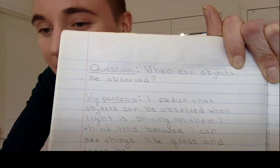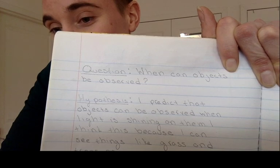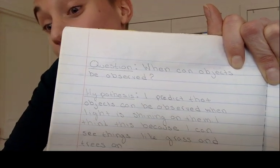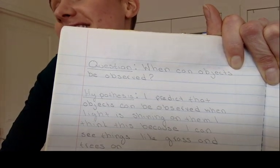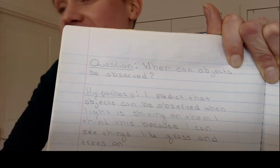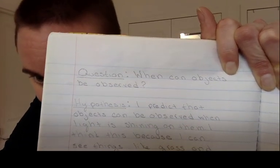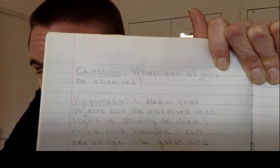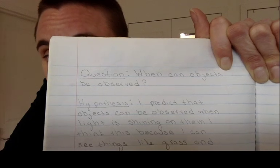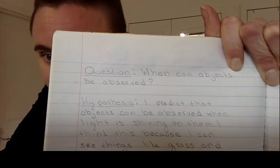Why do you think the sun coming out will make it so we can see better? If you really want to push yourself, you can add whether or not you think it is easiest to see an object when it is in full direct sunlight, when it is in a shadow, or when it is in very limited sunlight. Good. Gregory, I see in the night with a flashlight, so that would be a great example to include in your hypothesis.